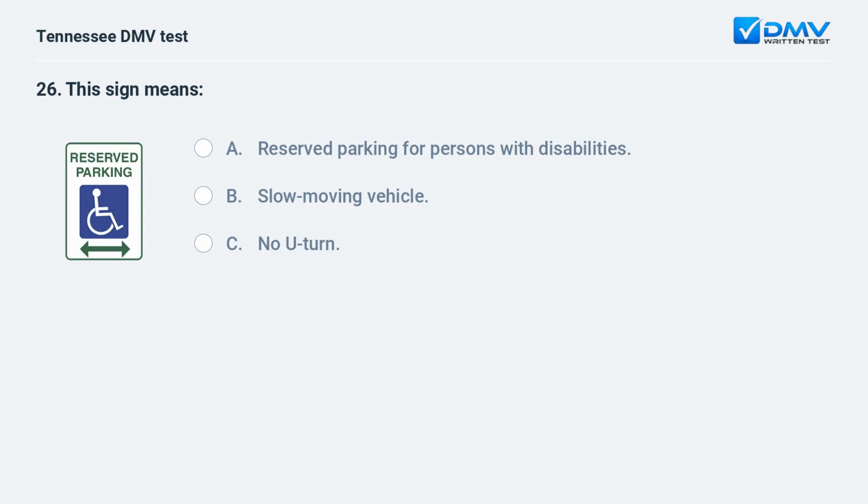This sign means A. Reserved parking for persons with disabilities. B. Slow-moving vehicle. C. No U-turn.